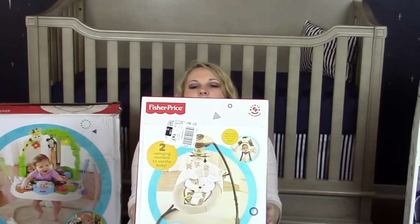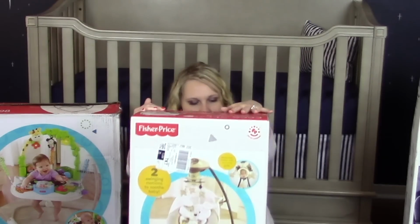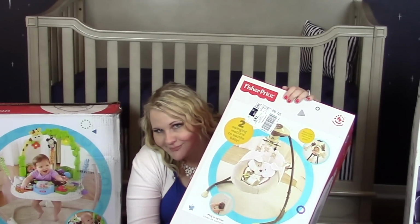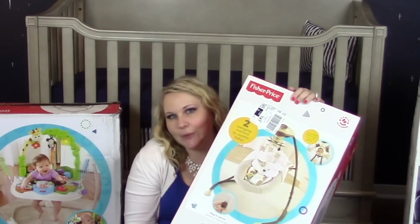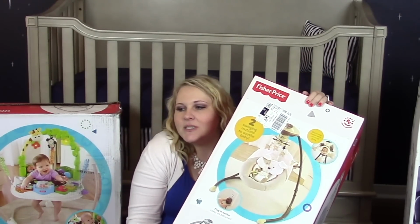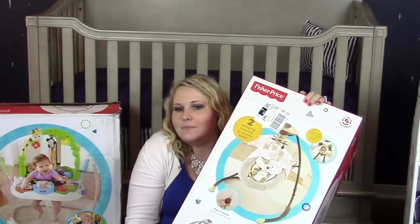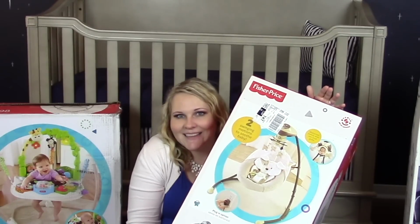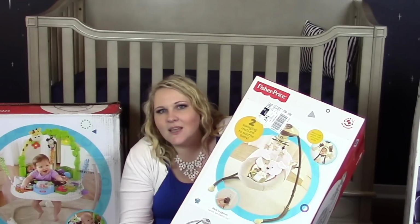Okay, this is also something we registered for. This is his swing. At first we put the, I'm like, what did we put on there? The Jumparoo? Yeah. We put the fancy Jumparoo on there. And I just got too nervous because there are so many mixed reviews. Babies either really love it or they really hate it. And for how much it cost, it just made me a little nervous to take that chance.